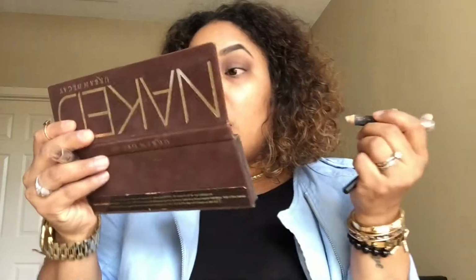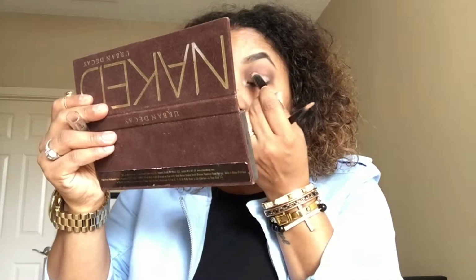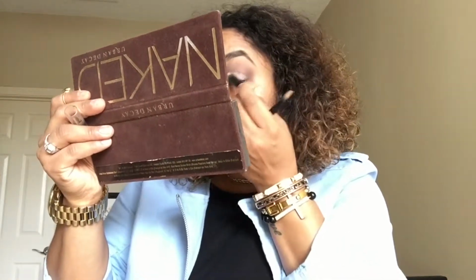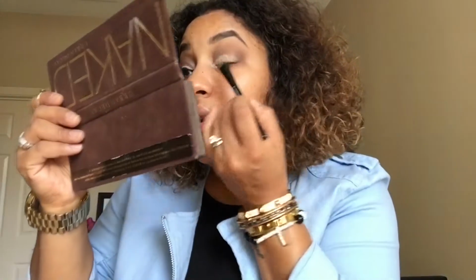I'm gonna add some of my Anastasia Beverly Hills shell color onto the middle of my eye so that I can lighten it and not have to worry about the darker colors. So this is my base, and then this beautiful Sin color is gonna go right in the middle of my lid.